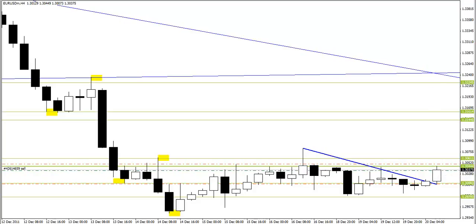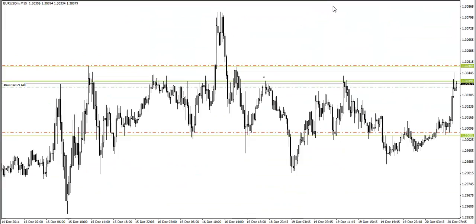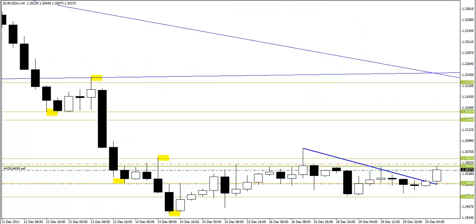So what we'll do is we'll move to a 15-minute chart, and we will look to find an entry at the top of the range. Let's go back to an hourly chart real quick. I want to point out a couple more things here.